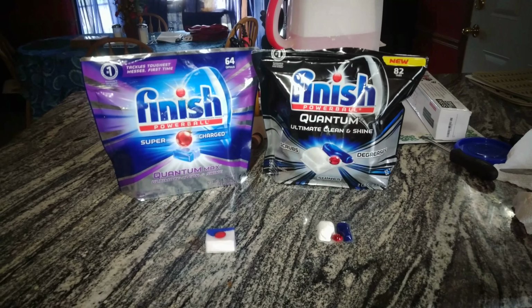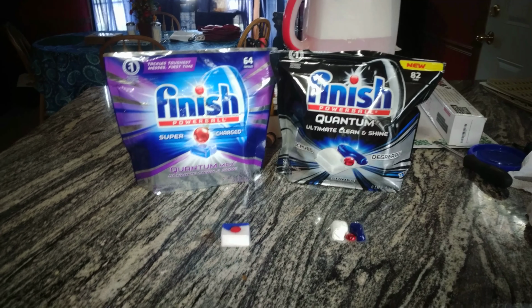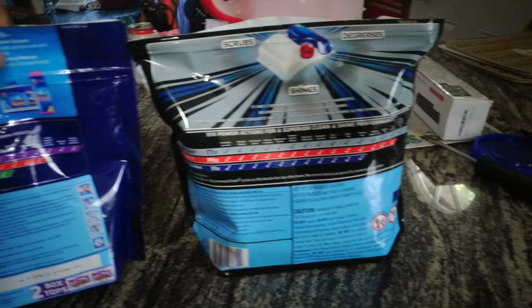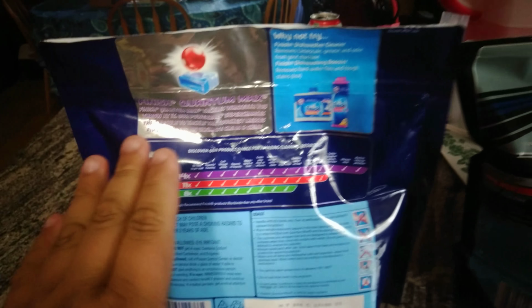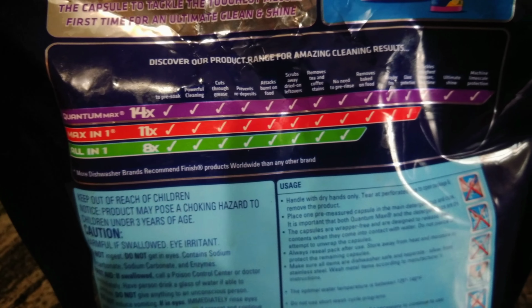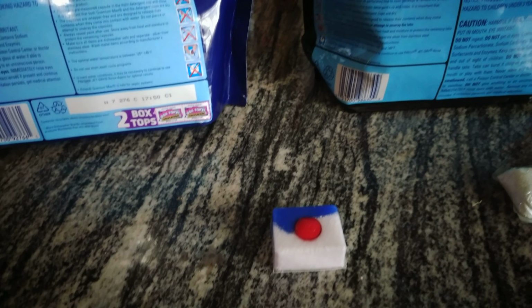Here's the thing. They have changed up their naming scheme. So let's talk about that. We have to turn these over to the back in order to kind of explain things. So if we look at Quantum Max, which is what they've been using for a while now, you see it's got 14 different things that it specializes in. Great. And it does a really good job. I love this stuff. It does a good job of cleaning everything up.